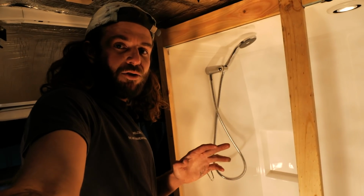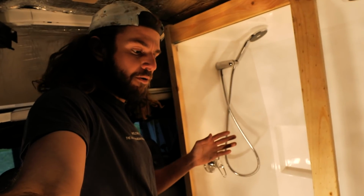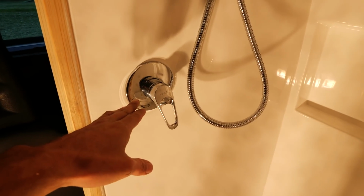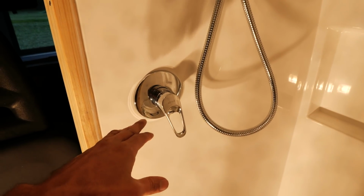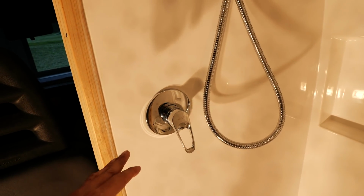I want to quickly run you through the items in there just in case you're interested in purchasing any of them or for your own van build. Okay, here we go. This mixer I got from Bunnings. It was like 40 bucks and seems to do the job. There was ones for 200. I don't really get the difference.